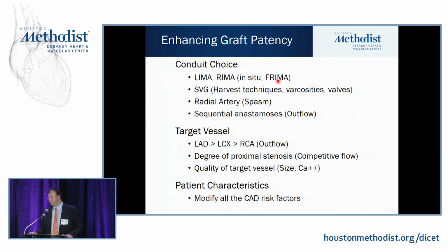But to enhance graft patency, you really want to make the right choices on which conduit to use and where. You can use a LIMA or a RIMA. The RIMA can be used in situ or as a free graft. With saphenous vein graft, keep in mind your harvest techniques and avoid injuring the vein as you harvest it. The radial artery is prone to spasm. Don't use the radial artery if you have less than 90% proximal stenosis, and some sequential anastomoses really can help out with small vessel outflow problems.